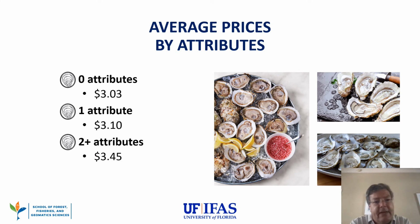We see here that with no attributes, the average price is $3.03 per oyster. That increased to $3.10 with one attribute and $3.45 with 2 attributes or more. And we have computed it for more attributes, but that doesn't impact the price very much.